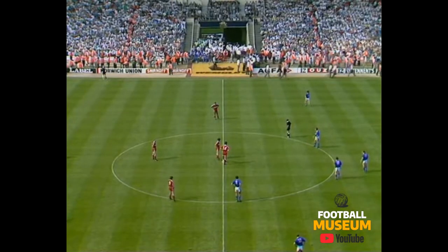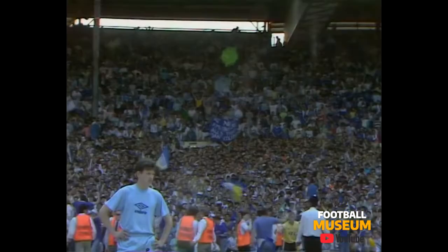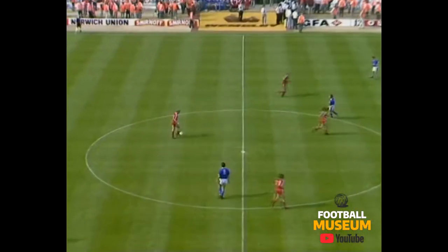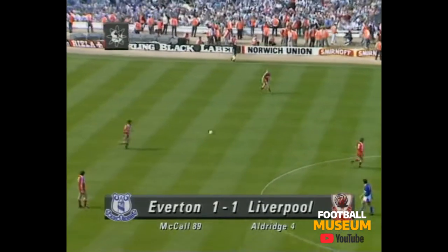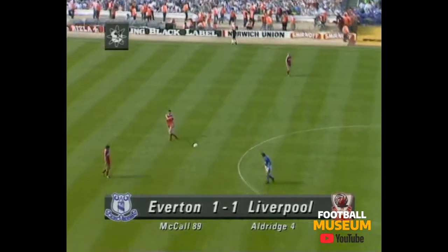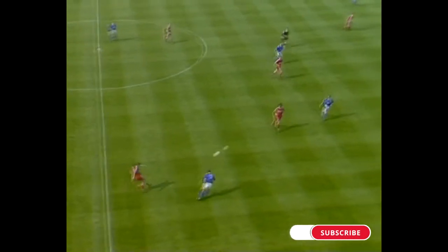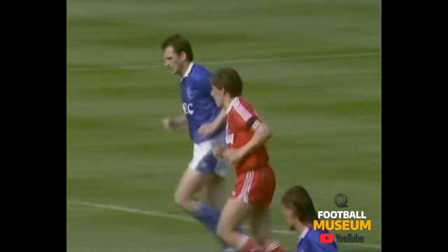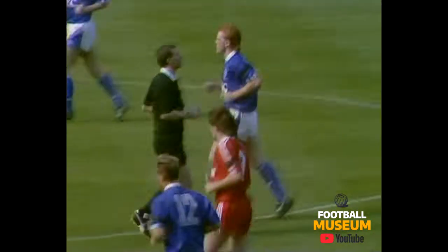That brings Everton level and almost certainly forces extra time. It couldn't have come any closer to the end. Liverpool had one hand on the cup, and it looks like another half hour. And there goes Beardsley. That was quite amazing, wasn't it?